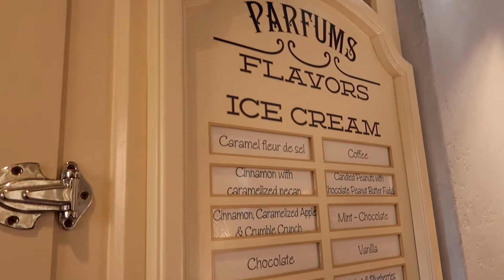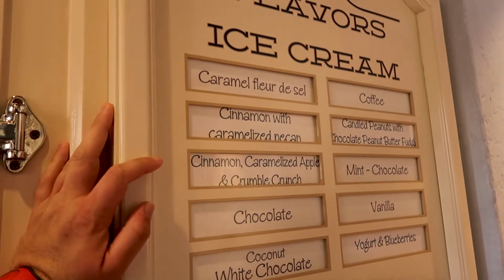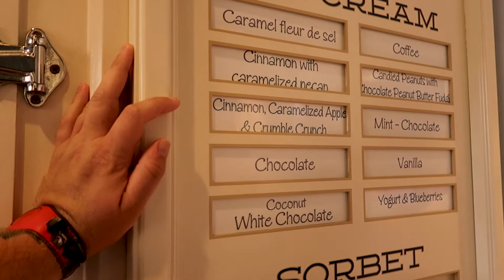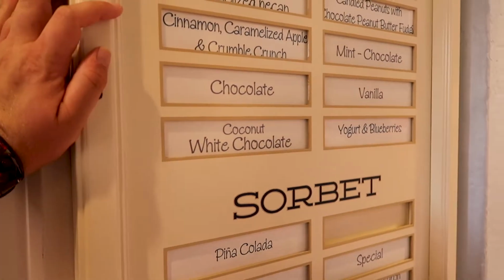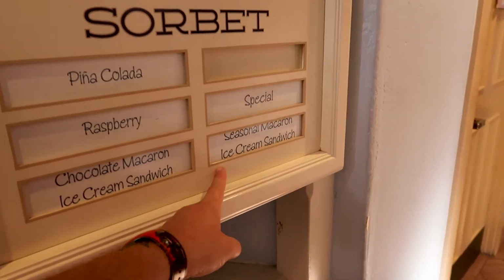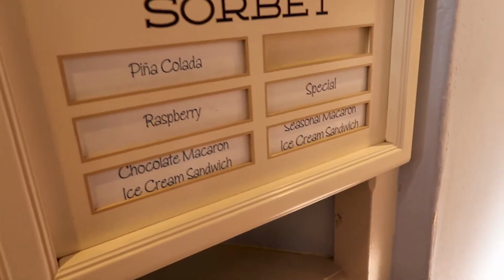So the flavors of ice cream usually change throughout the day. Today they've got caramel fudge, coffee, cinnamon with caramelized pecan, candied peanut with chocolate peanut butter fudge, caramelized apple crumble crunch, mint chocolate, chocolate vanilla, coconut white chocolate, yogurt and blueberries. Then they have sorbet, which is pina colada, raspberry, and a special one. And they also have a seasonal macaroon ice cream sandwich and a chocolate macaroon ice cream sandwich, which is what I'm gonna get because I want that.